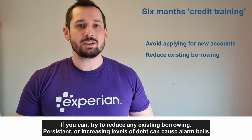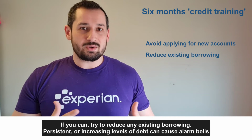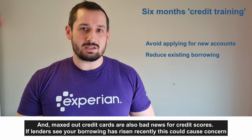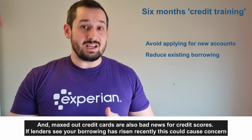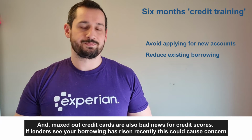Also, if you can, try and reduce any existing borrowing. Persistent or increasing levels of debt can cause alarm bells, and maxed out credit cards are also bad news for credit scores. And if lenders see your borrowing has risen recently, this could also cause concern.